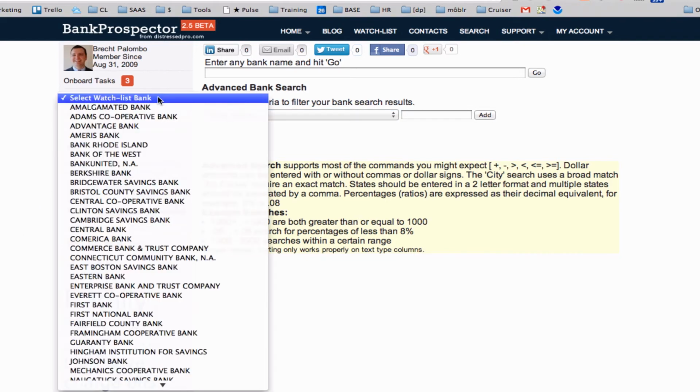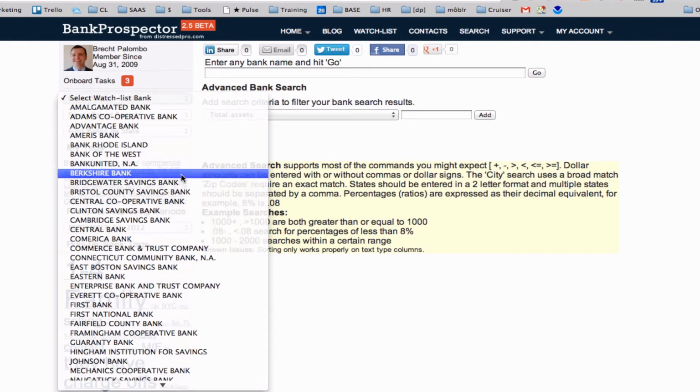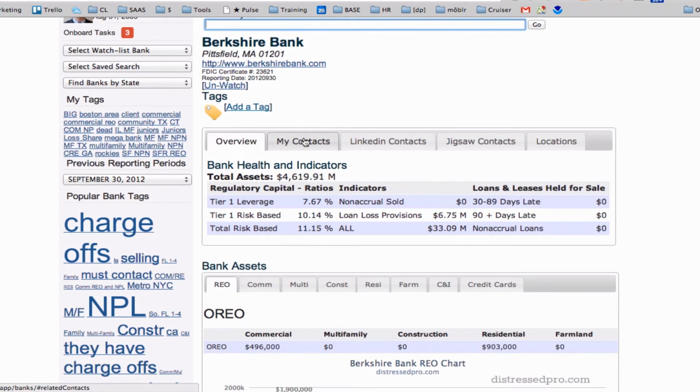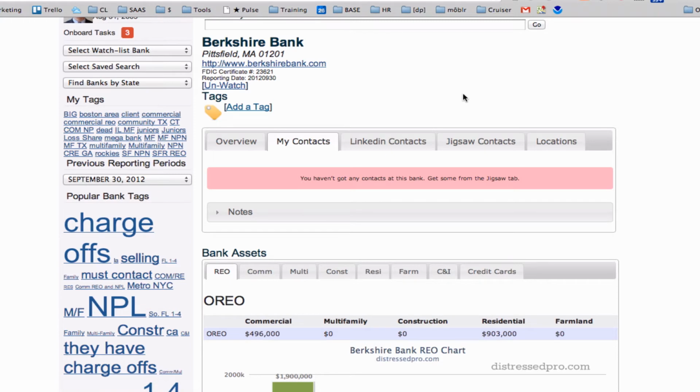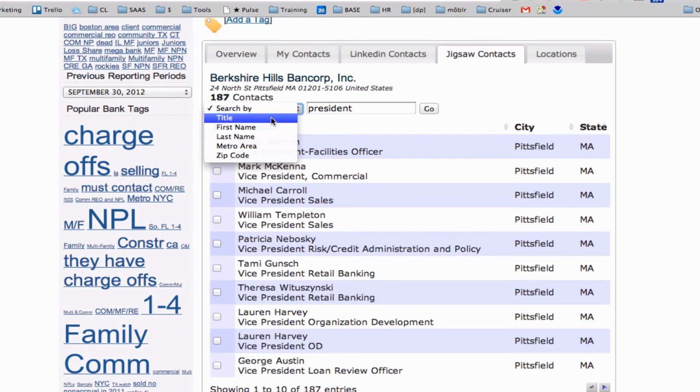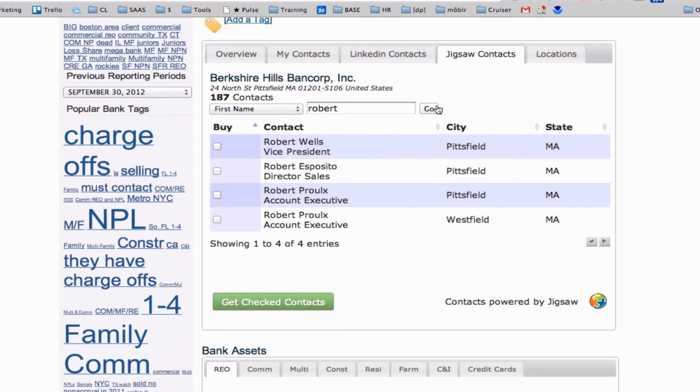Another thing that I want to show you is what we've done with contacts. We've added a few things here. If you come now into my contacts, we haven't got any there. Let's say we go over and we get a contact from Jigsaw. We've added this where you can select a search by title, first name, last name, metro area, or zip code. So if you know that you're looking for somebody in particular, we want to give you some more options on how to find those people. So if I was looking for someone named Robert, here's all the Roberts who work for this bank. And that's just for example.